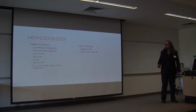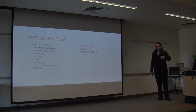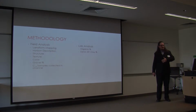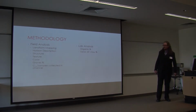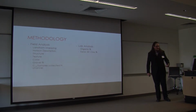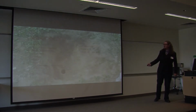And then the lab analysis that I ran here at Adams State, I ran organic percentage and also sand, silt, and clay percentage to identify buried horizons that we identified in the field, to confirm that they were in fact possibly buried horizons. And the sand, silt, clay percentage is used to understand the development of the soil as well and build an understanding of how old the soil is and what kind of conditions the soil is developing in.